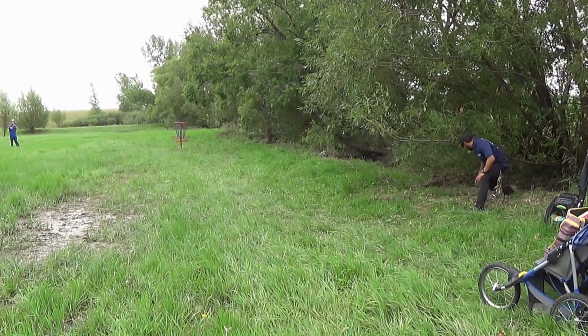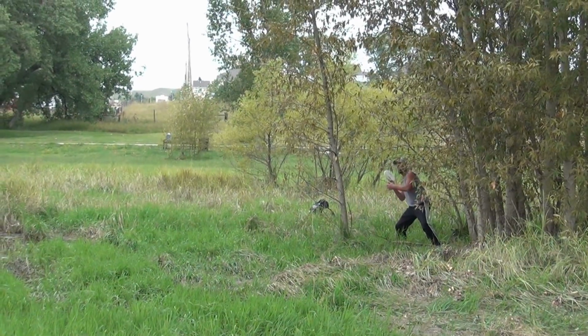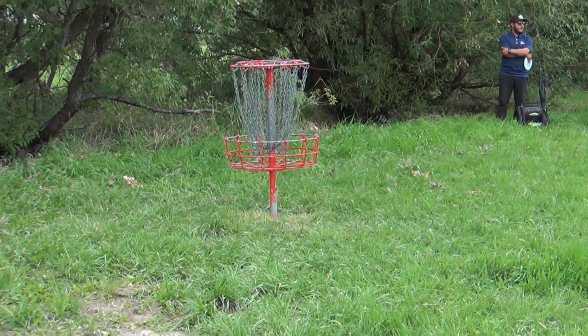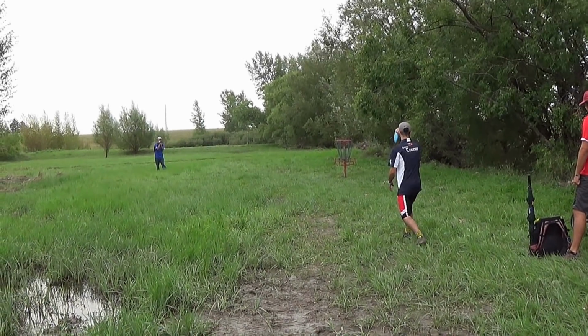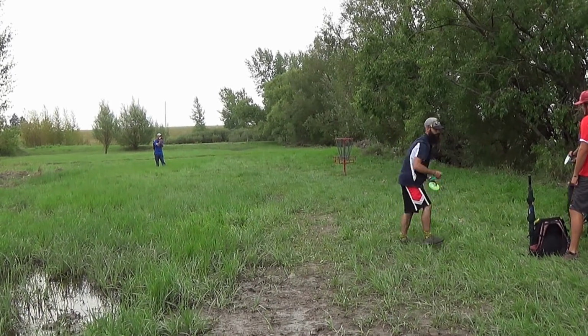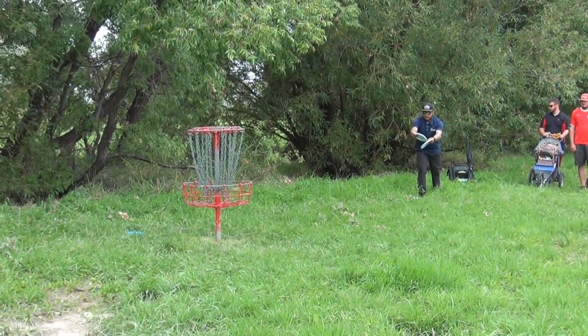He let the wind get under the disc, and Andrew just didn't get around those branches. Mark's gonna have to throw a forehand out, which is a little dangerous with the creek behind it, but he did that very well. Goes up there, parks it for his par. Yeah, and you could see left on this hole the whole way. There was a lot of just low on that one. Just a little low.